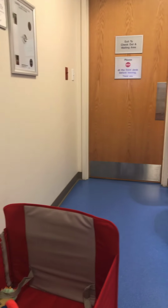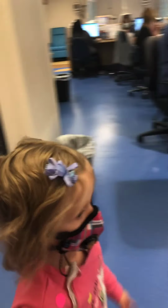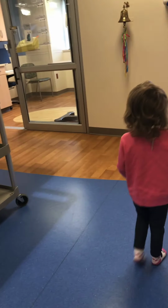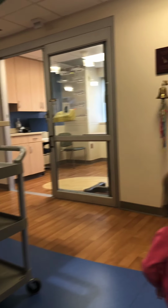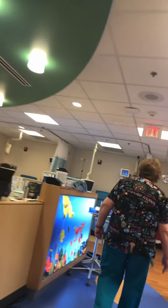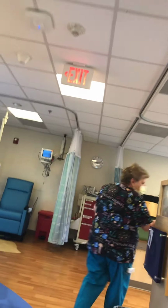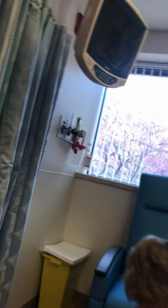All right, we're going to have to go to our spot, and then we'll put your shoes on, okay, since you're wearing your grippy socks. We got to wait and see where we're going to be, okay? We're going to go this direction. Maria's going to be her nurse today. Here we are. Number right here. And she's got cream on her port, right? All right, get situated.